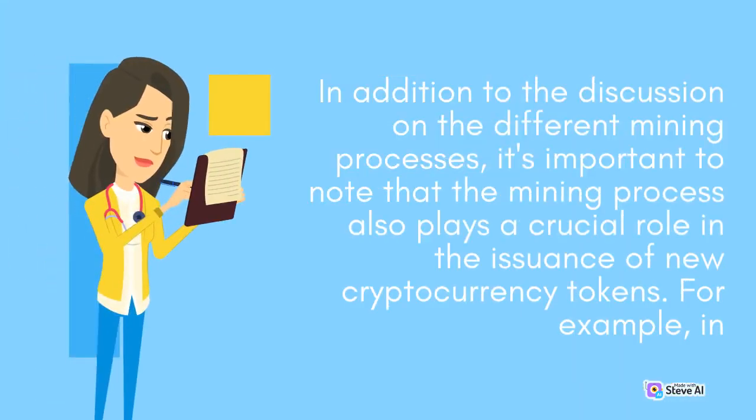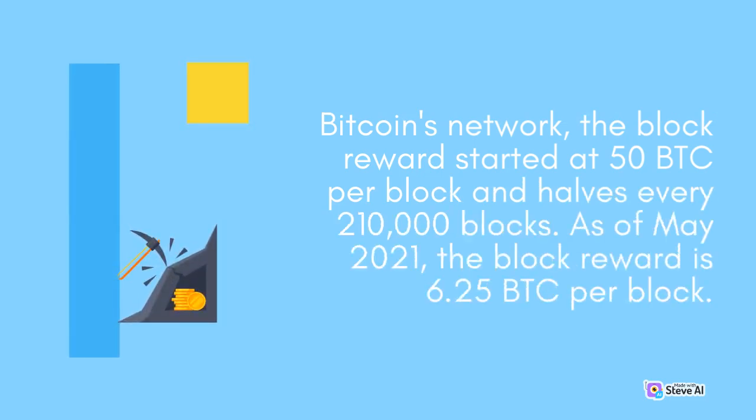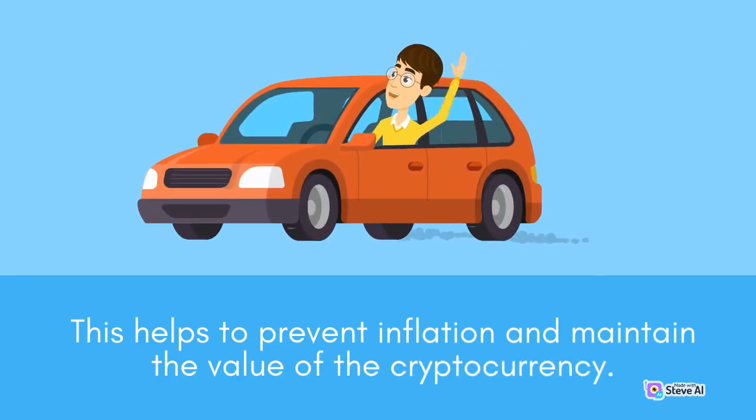In addition to the discussion on the different mining processes, it's important to note that the mining process also plays a crucial role in the issuance of new cryptocurrency tokens. For example, in Bitcoin's network, the block reward started at 50 BTC per block and halves every 210,000 blocks. As of May 2021, the block reward is 6.25 BTC per block.